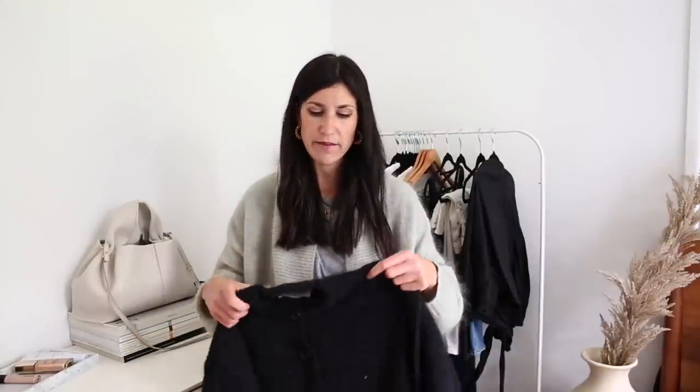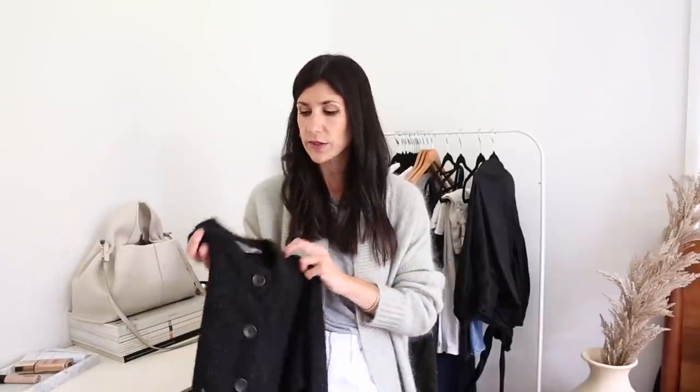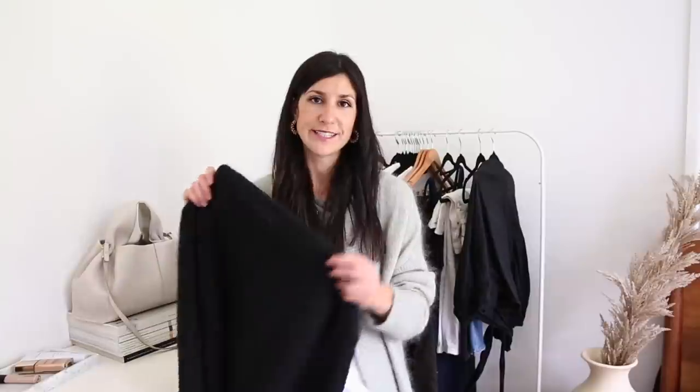capsule. So this is the Everlane cropped alpaca knit cardigan. The reason why I decided to include this as part of my capsule was because I felt like I could wear it a variety of different ways, and I love the versatility. So I could wear it buttoned all the way up, have a couple of the top buttons worn loose, I could just wear it completely open, or I could wear it back to front, looking almost like a sweater with a button detail down the back. So yeah, love that versatility.